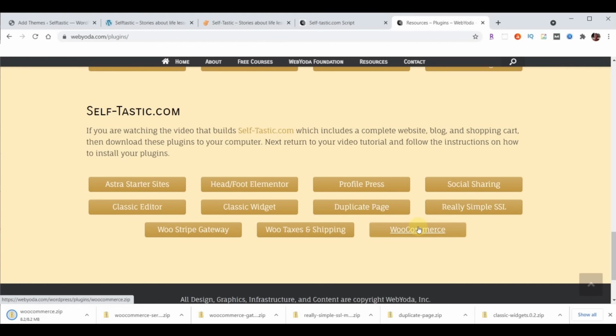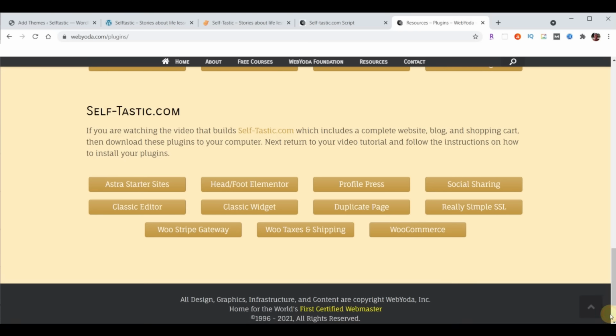So now all of those have been downloaded. I'll go ahead and close that. And now we want to go to our downloads folder. So I'll bring mine up.